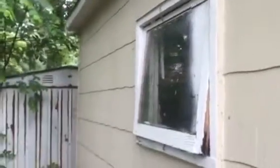Garage window is popping out, falling out. Maybe it's just not closed. Let me see if I can fix that. I'll fix that from the inside before I leave. And then inside, it's filled with stuff. It looks like they just threw all their crap in here. See if I can open this door. Have to figure out how to open the door, but there's just all kinds of stuff.